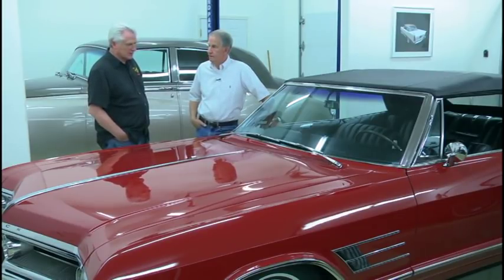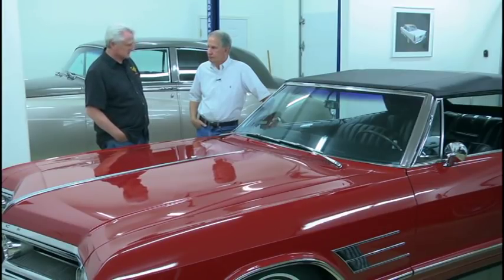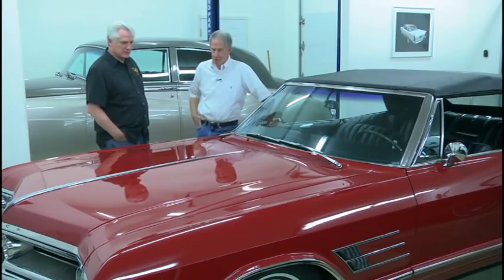You don't think of a 65 Buick as agile, but I guess the Wildcats are, huh? And you touch the gas pedal and it pushes you back in your seat, but very smooth and quiet, and it's fun to drive. And it's got the styling that I especially like this year. Yeah, it's a beautiful car.